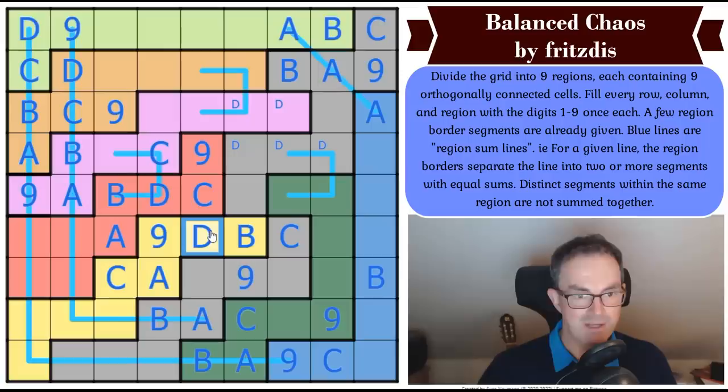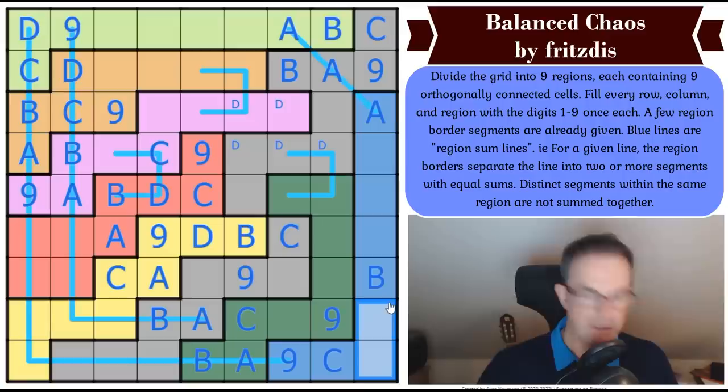Now, come on. Those are not D. That's not D. Oh, hang on. Maybe D in this column is suddenly restricted. That can't be D. That can't be D. That can't be D. D is in one of two places. Wow. Didn't mean to do that. So D is in one of those two cells, I think.